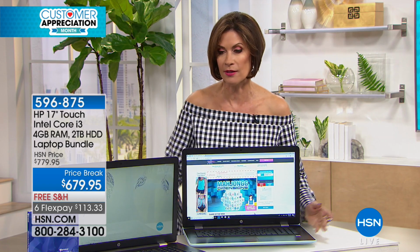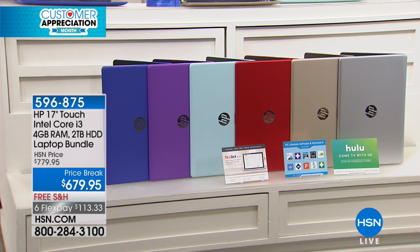And Aaron's going to show us all the features after I go through the colors. Pretty colors to share with you. We have the blue available. If you want the blue, I have the final 6 dozen left in that. Purple's next to that. The mint is that light blue, so pretty. Red, a little bit of metallic red. The gold and the silver are always one of our top sellers.